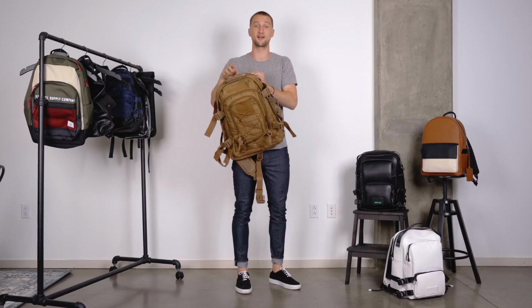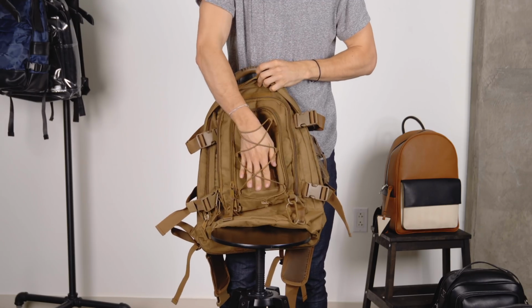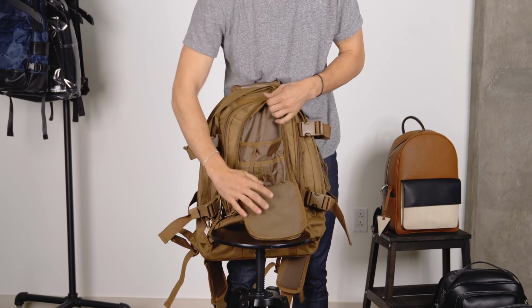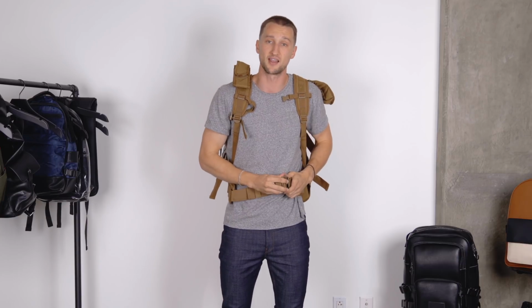Talk about functionality and utility. This thing's got pockets like you don't even know. We've got a couple up front. You can strap something in the front. You have some on the side. You have some on the shoulder. If you're carrying something super heavy, you can actually buckle up, which adds a lot of support.